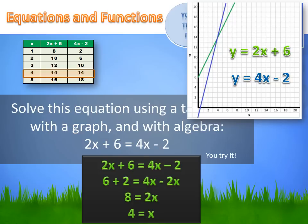We could also solve this equation algebraically. I'd set 2x plus 6 equal to 4x minus 2. Now I've got to put all my x's on one side of the equation and all my straight numbers on the other side of the equation. And that simplifies to 8 equals 2x. And then I divide both sides of the equation by 2, and I come up with x equals 4.